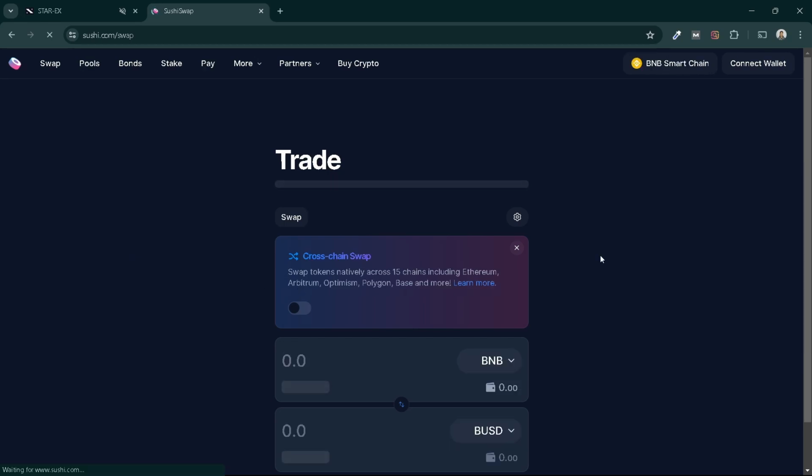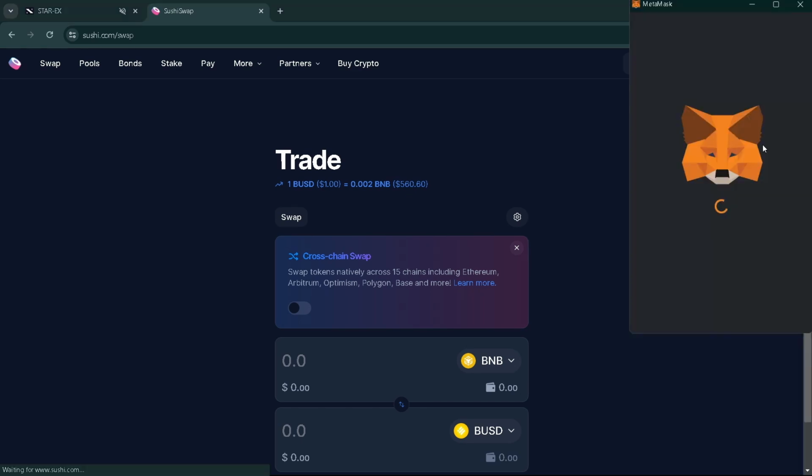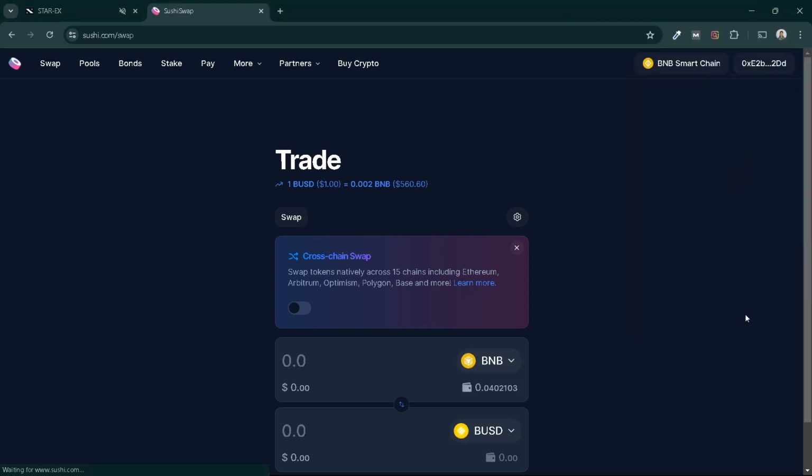And when you get to SushiSwap, we will need to start by connecting our wallet. Whatever wallet you're using, you're going to select from the options underneath this drop down. But in my case, I'm using MetaMask. So I'm going to click on that and select the wallet that I want to use. And then we'll start to see our options for the different tokens that we have in our wallet.